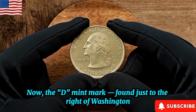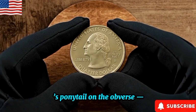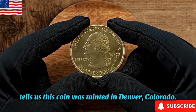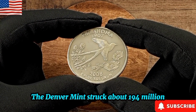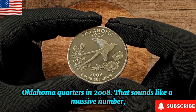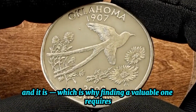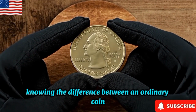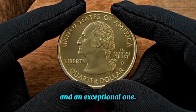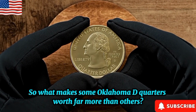Now, the D mint mark, found just to the right of Washington's ponytail on the obverse, tells us this coin was minted in Denver, Colorado. The Denver Mint struck about 194 million Oklahoma quarters in 2008. That sounds like a massive number, and it is, which is why finding a valuable one requires knowing the difference between an ordinary coin and an exceptional one. So what makes some Oklahoma D quarters worth far more than others?